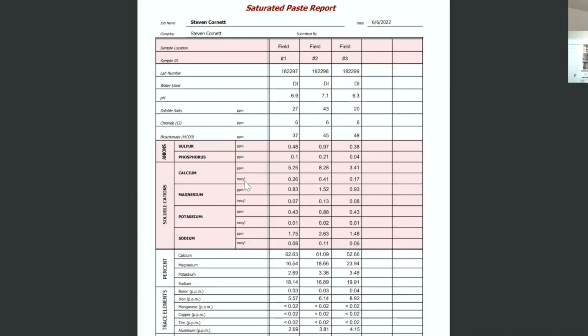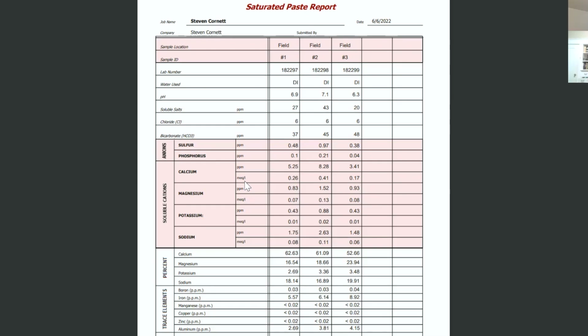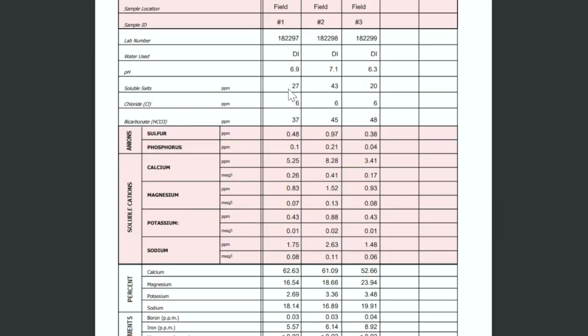So when we're looking at this test here, some of the things are running true when we're comparing them. Sometimes this test will say something that's almost the opposite of what the other test is saying, right? Because the other test shows everything that's there, not necessarily what is readily available. So this test is showing what is water soluble, what's readily available nutrients that the plants can use right now, right? So when we're looking at this, pH is the same.